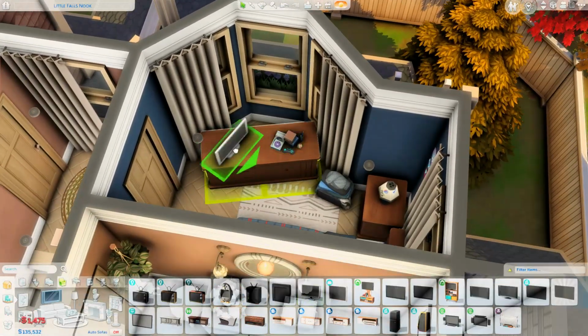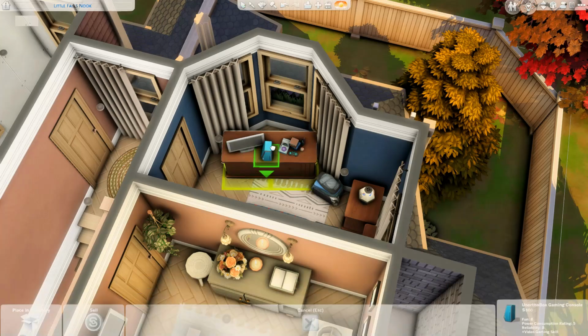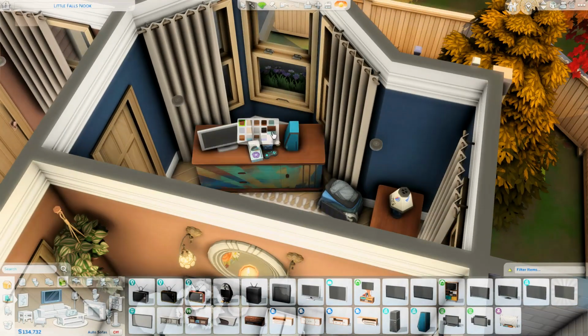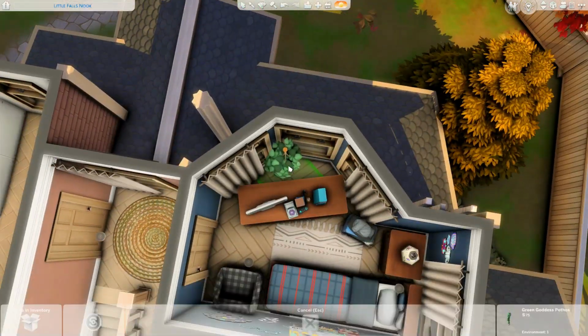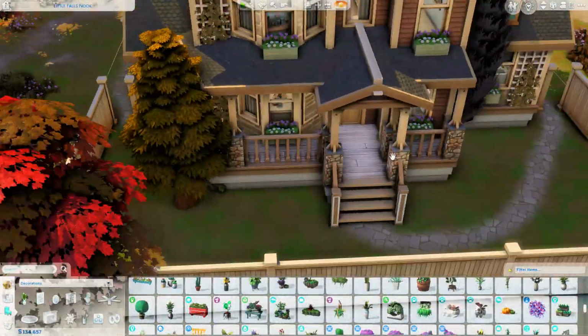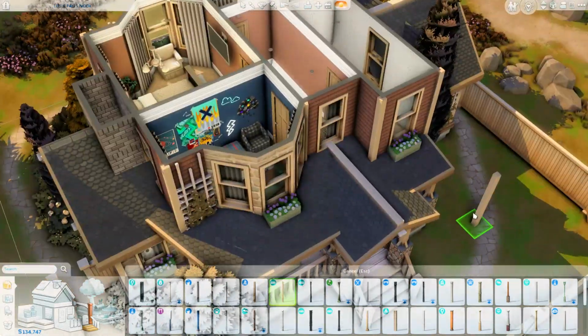But anyway, this room, I love it so much. It is fully play tested. It works perfectly. Your sim can do everything that they need to do in here, and it just works. I really, really like the vibes in this one. And then I go for a complete opposite thing in the other room.